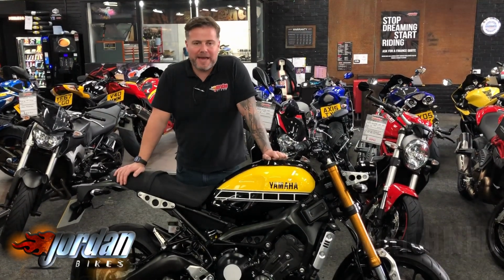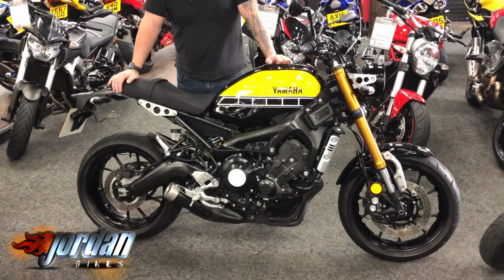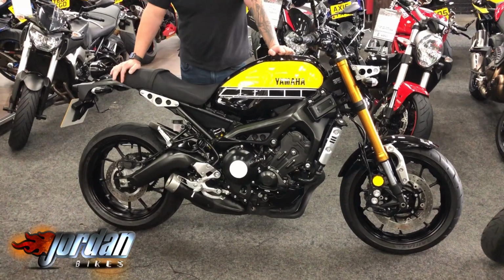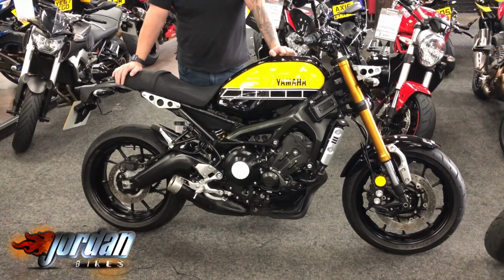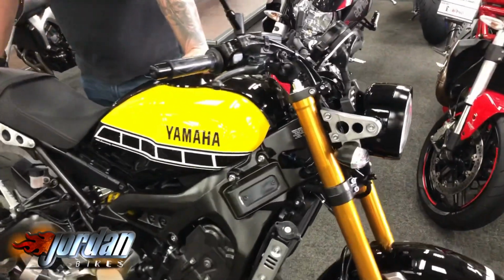They've got a Yamaha XSR900. This one's in the 60th anniversary speed block colours, and gorgeous that it is too. 2016 on a 16 plate, only done 1,668 miles. Just as it left the factory, it's just beautiful.